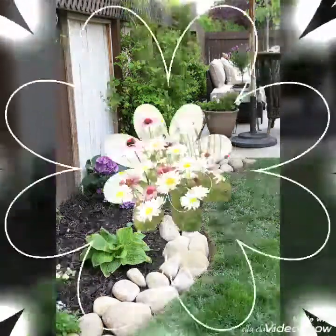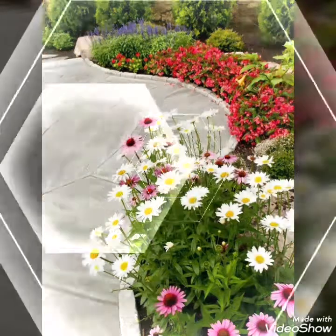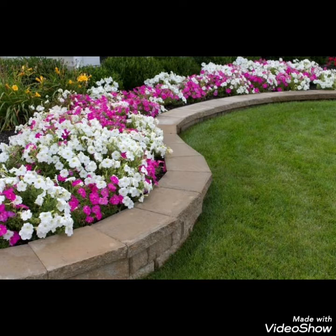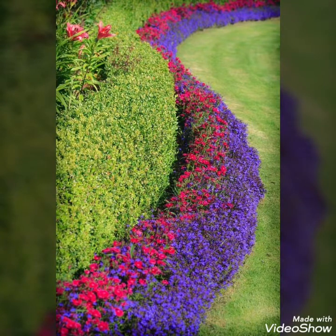Today in this video, I bring some latest garden edging ideas for you all to create different and creative ideas to make your gardens more unique and beautiful by creating different flower decorations with these edging decorations. You can creatively use some edging ideas by planting different flowers or trees in your gardens or create a unique way for your gardens.